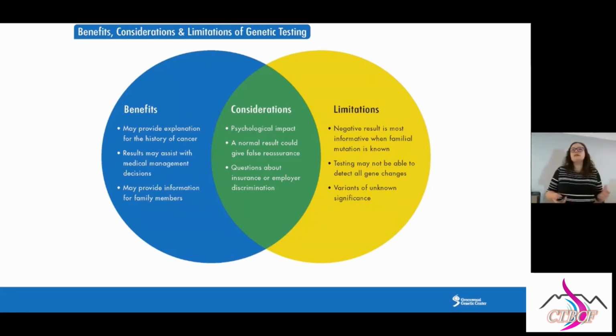But skipping to the other side, limitations: a negative result is mostly informative when a familial mutation is known. So not necessarily when you've got a patient who is, for example, unaffected, and their mother passed away at a young age of breast cancer, but there's never been genetic testing done. If she tests negative, it's not as informative because we never knew what the original mutation was, or if a mutation could have been picked up in her mom in the first place. So there are those kinds of limitations for a patient to understand going into the testing process.